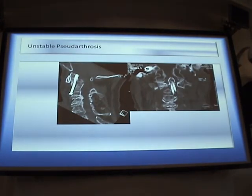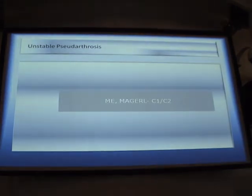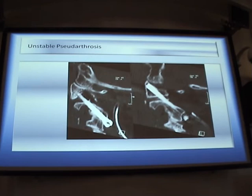This is an unstable pseudarthrosis, you can see, that's the problem. Sometimes it's really a problem to put the screw where it should be pushed. Because of the collar, the neck is somewhere and sometimes very short, and you can't go with the screw where you want to go. And this happens. And we did a removal of the screws and did a screwing by Marder, as it's shown here.